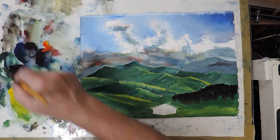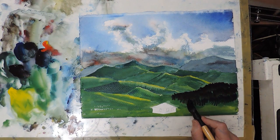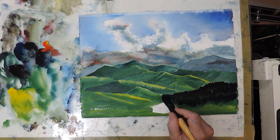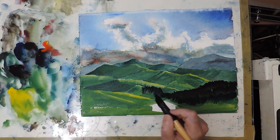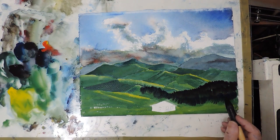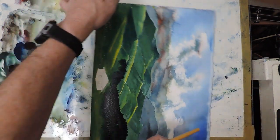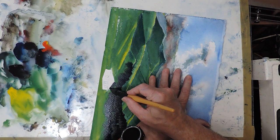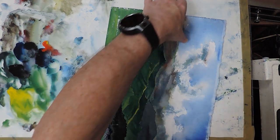More trees, and we'll just let a bit of lightness from the brush stroke. We'll take those trees up to there. So we've got some lightness at the bottoms of the brush strokes, which are quite useful for suggesting that there's more than one row of trees. And we take this dark down to define the top edge of the house.